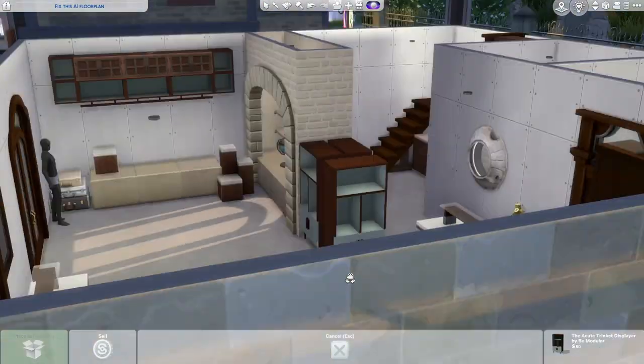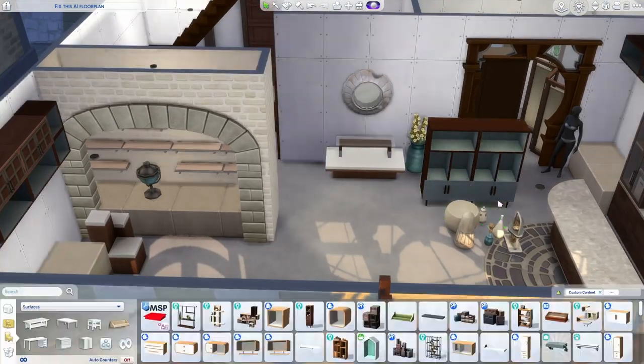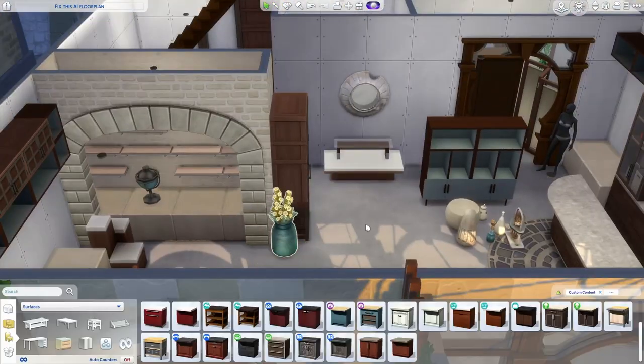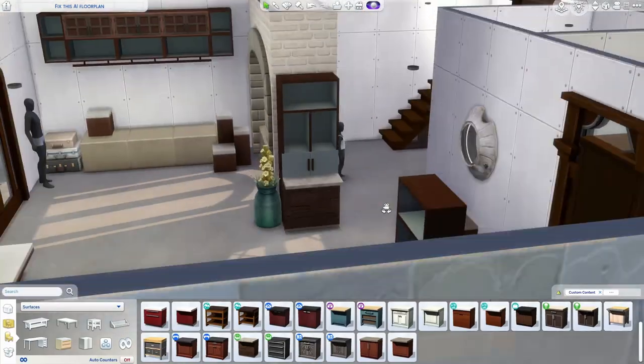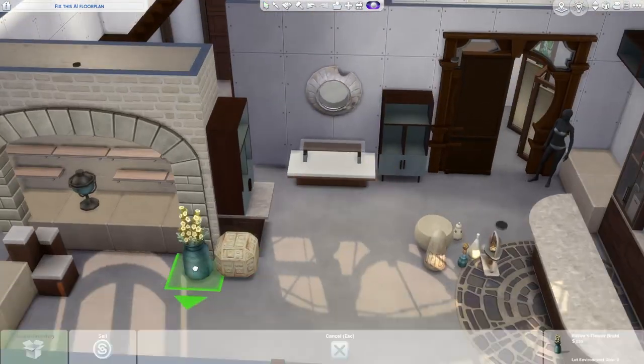I tried using three of these freestanding shelving units from Dream Home Decorator here, but they kept snapping together at the ends, so I couldn't place them the way I wanted. I wish we could toggle the snapping of these modular items on or off so that they could be used in more ways with each other. But since we can't, I switched plans and stacked just one of them on top of this island counter from Perfect Patio Stuff.